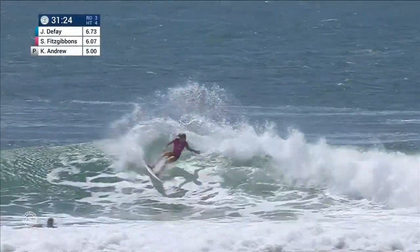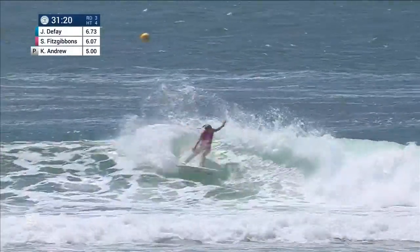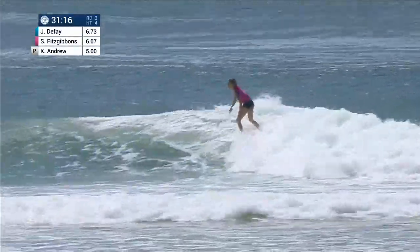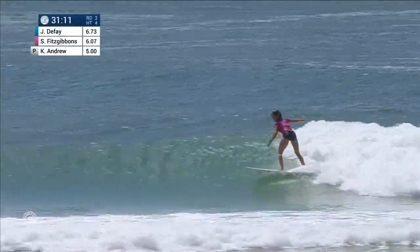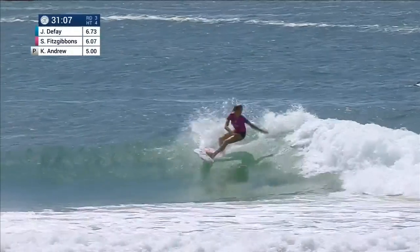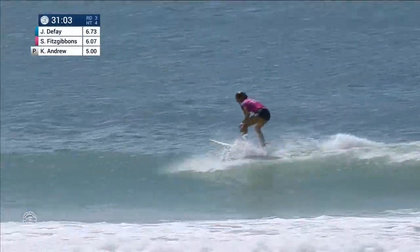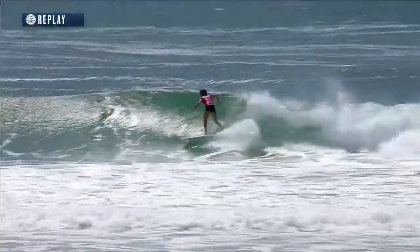Now Fitzgibbons winds up. Carves right in front of Defay. Nice twist and wrap motion on the cutty. Fitzgibbons looking for more on this inside track. She's had a couple of 2s and 3s, so she's ready to break through the scale a bit more. And this section just really forcing her to repeat herself, just to stay in the pocket of that wave. Didn't really give her too much to work with that quickly.